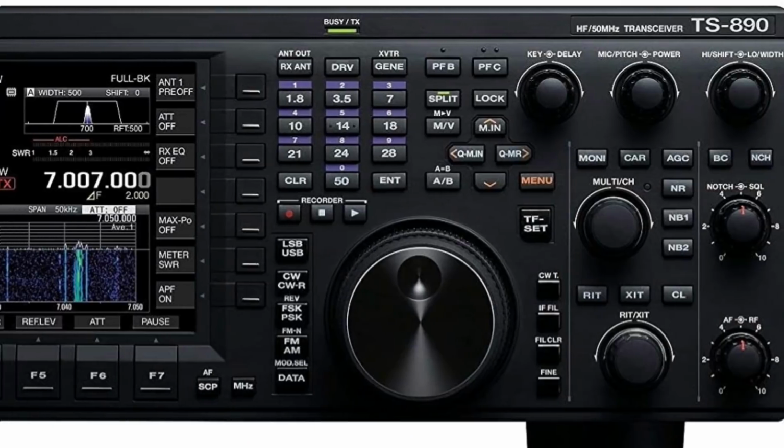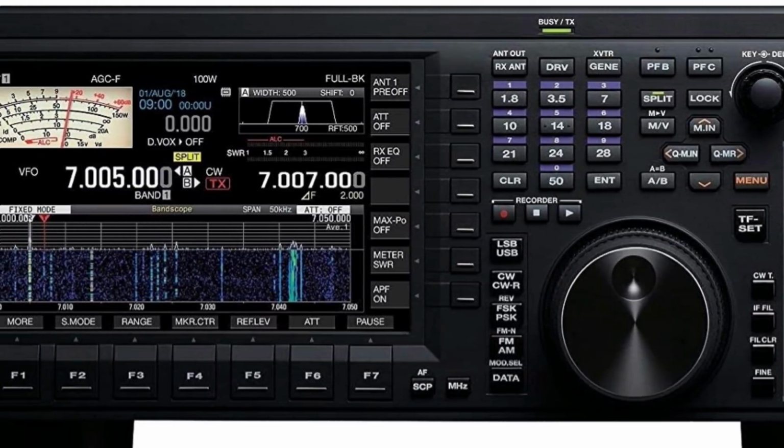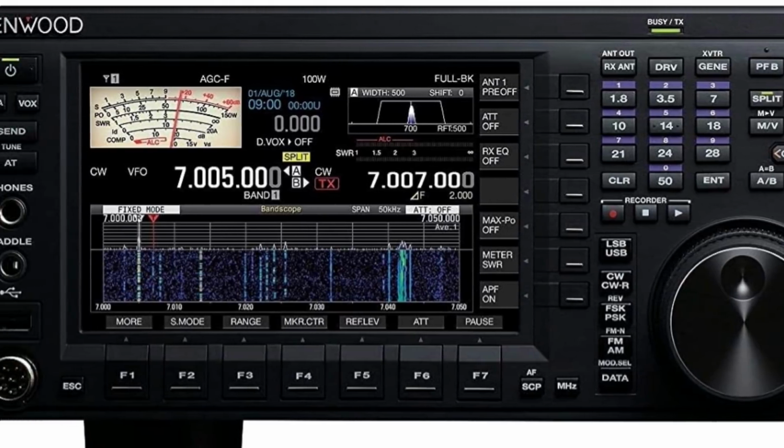Their newest HF radio is the TS890S. It is about a $3,300 radio at the time of this recording, and I know 2 or 3 guys who've got that one, and they really like them. They say it's just a great quality, great receiver radio, with a lot of bells and whistles, and they sound really great on the air.